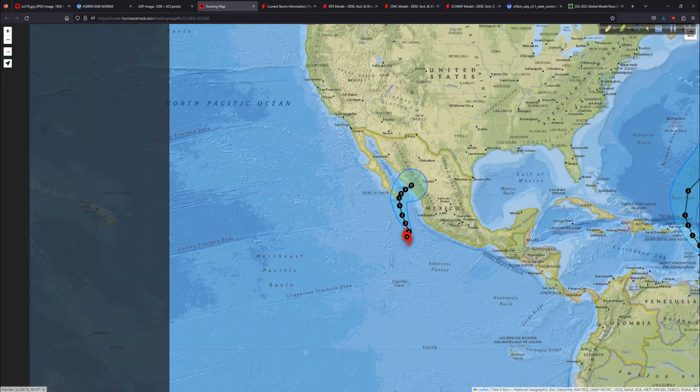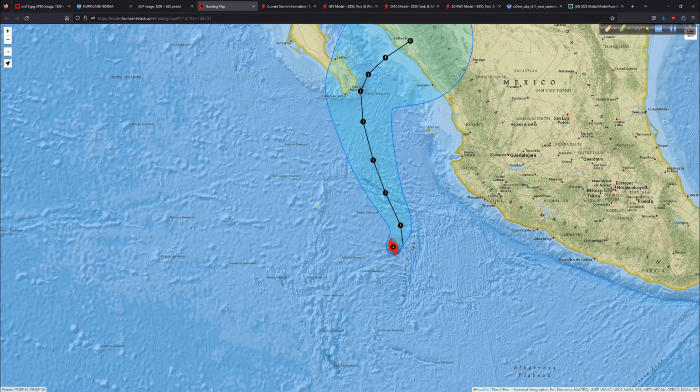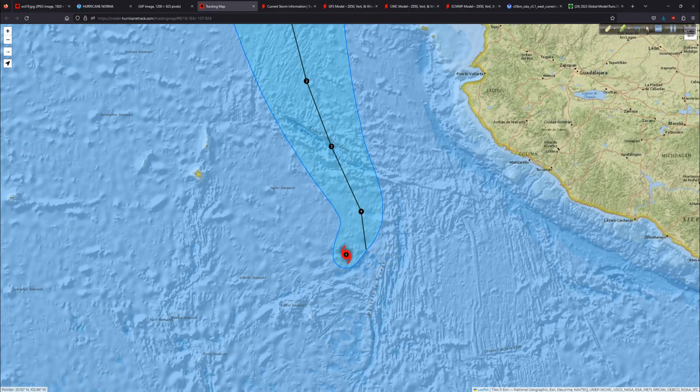All right, interactive tracking map over at the HurricaneTrack Insider site. Something possibly notable to point out with both our systems. This position right here is from the intermediate advisory for Norma. Notice it is off the track a little bit. This is not a glitch in our coding.